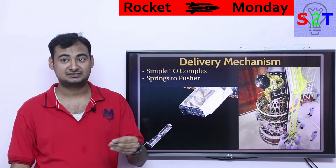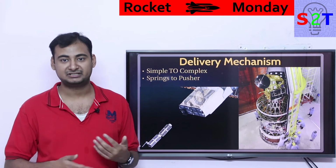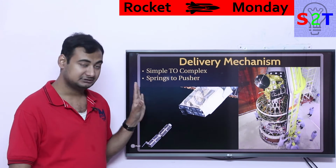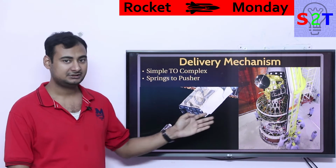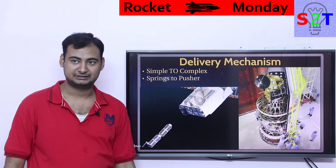Sometimes you may have a miniature rocket just there for extra satellite delivery. It has been done time and time again when you have to launch 2 big satellites from one rocket. So the delivery mechanism can go from spring loaded to a freaking rocket launcher on top of a rocket. So you have to take that into consideration.